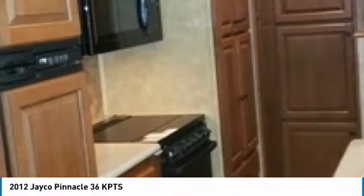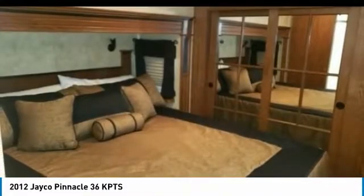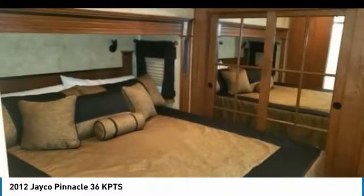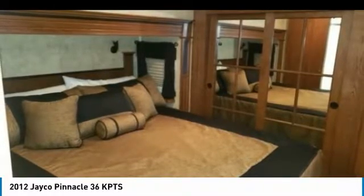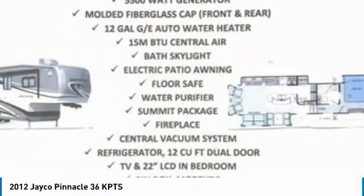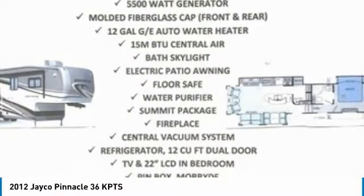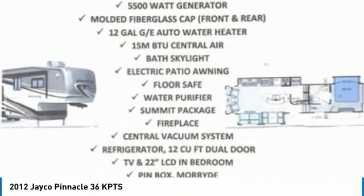This 2012 Jayco Pinnacle 36 KPTS has been very well maintained with meticulous attention to detail invested into its care. It is exceptionally clean both inside and out, which makes this fifth wheel an essential to anyone looking to make their traveling dreams come true. This Jayco is priced well below its true value, so don't miss out on this amazing opportunity. Call today for more information on how you can experience everything life has to offer with this impressive Jayco Pinnacle.